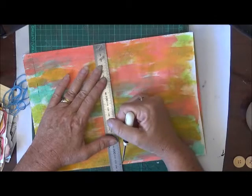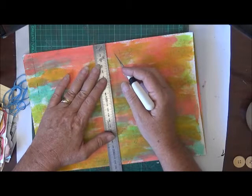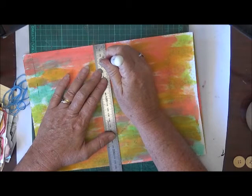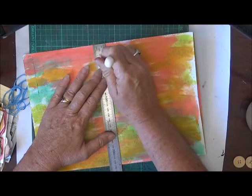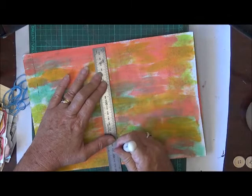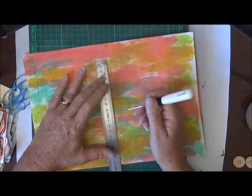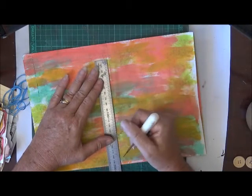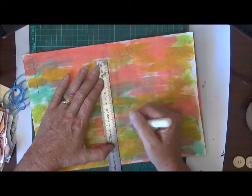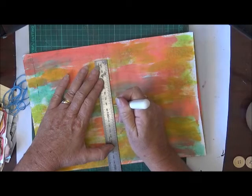So it's 22, I'll come in 30 for the top. That's 30 millimeters, which is 3 centimeters. And 30 from the bottom, 1, 2, 3. And then I'll just centre the one for the centre, which is 80, what's that, 2, 4, 86, so it's 83, 1, 2, 3 for the centre.